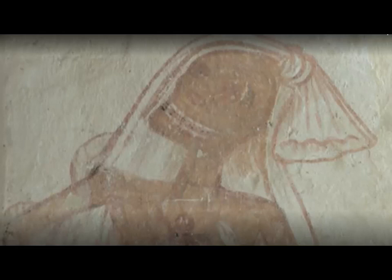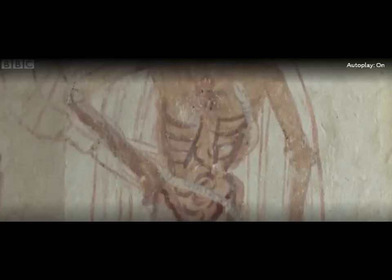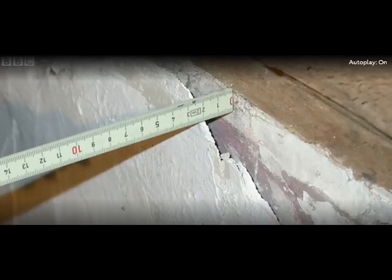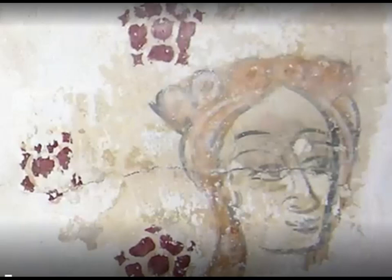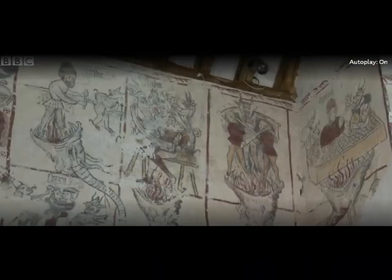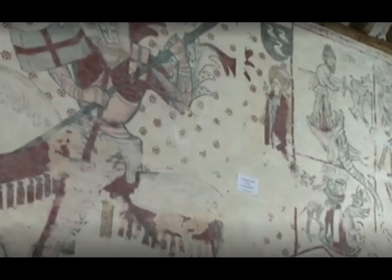If this stuff hadn't been covered up precisely in about 1540, what you'd have is, over the years, people touching paintings, as you've said, and they might think, oh, actually, let's put a bigger nose on that person, or let's put different ears. Let's actually cover the hair in. So the original message of what these people were seeing in the medieval period has been completely lost.